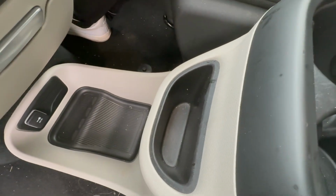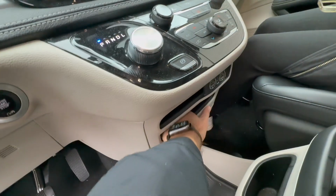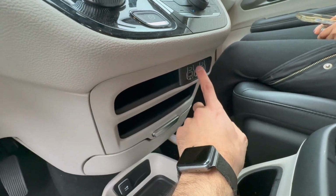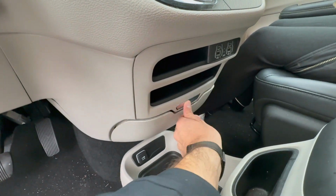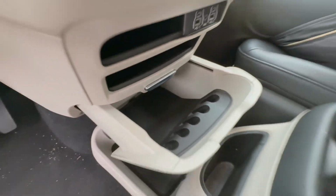Some storage there for your phone, and this storage compartment is basically not usable. I don't know why they have it here, but you do have some nice charging USB-A's, 2 of them, and 2 USB-C's. This, you have a little coin slot holder and just more storage for some things.